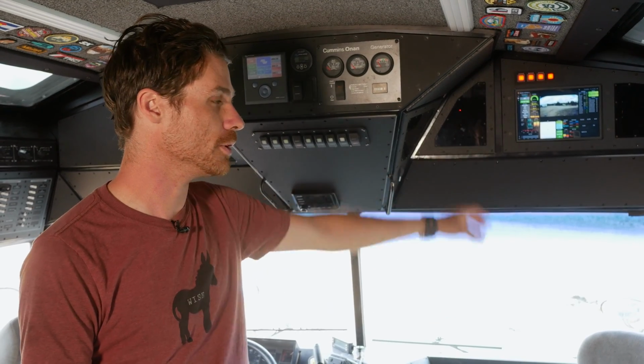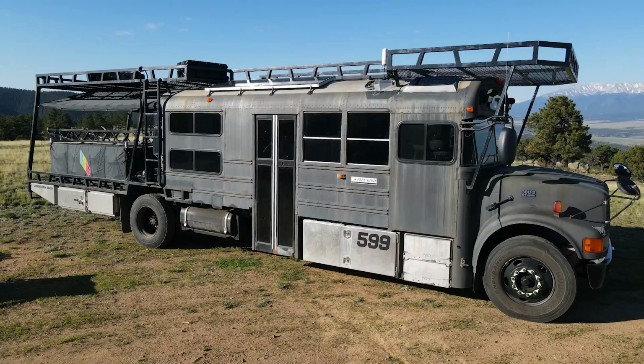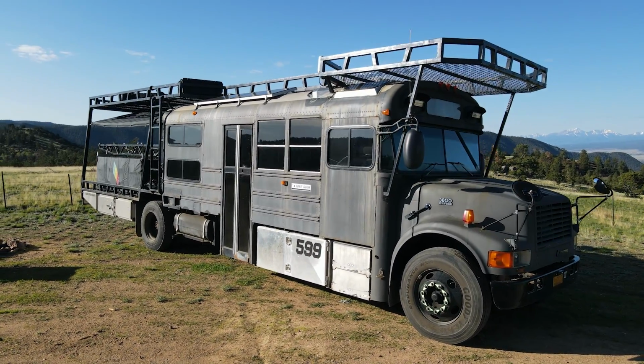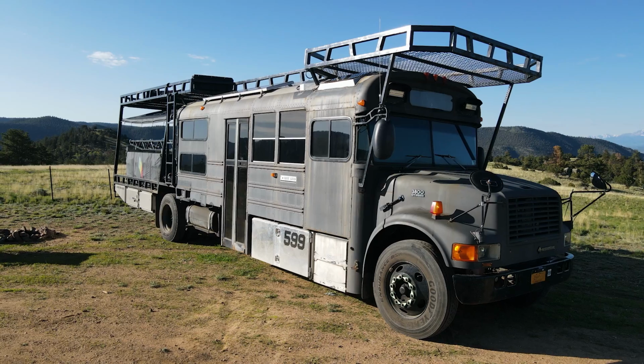This is all accessible over the network, and the bus stays on the cell network 24/7. So from my computer at home or from my cell phone, I can get in and check on things or like turn things on and off and make sure things are doing okay.